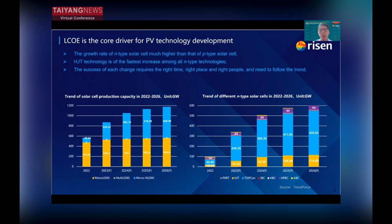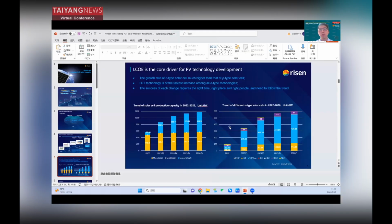On the right, we see the market share of TOPCon and heterojunction products, where blue stands for TOPCon and yellow stands for heterojunction. As we can see, these two technologies together will be dominant in N-type technology, with a share over 90%. And among them, the growth rate of heterojunction is much faster compared to other technologies.